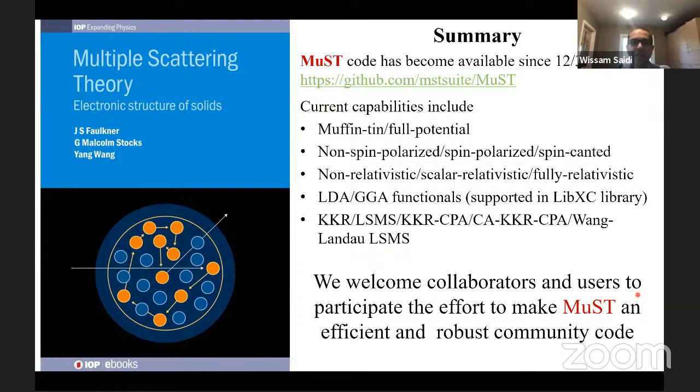Mm-hmm. Other questions? So compared to the standard approach in VASP, what's the strength of this? So obviously one of the strengths is for doing alloys, right? That's right, yes. So we can avoid the supercell calculations. Okay, so it's very, very efficient. And another thing is you can combine with other methods like DMFT, DCA, or others that require local orbitals. It can combine with those things easily.